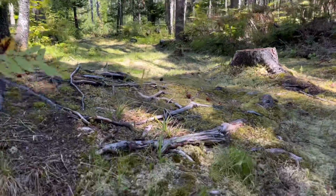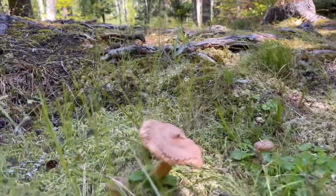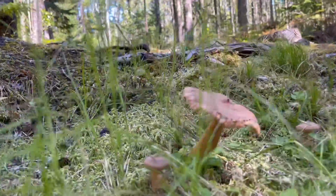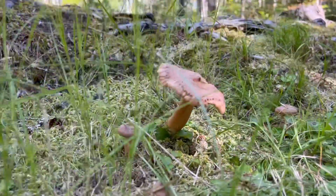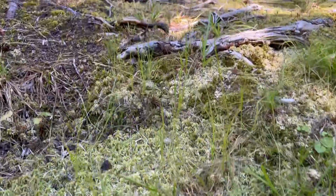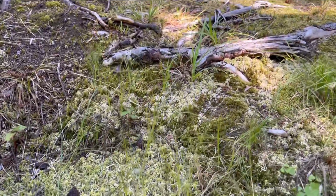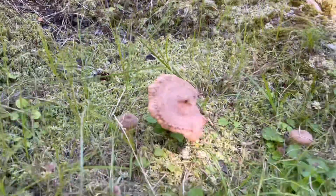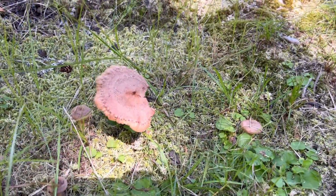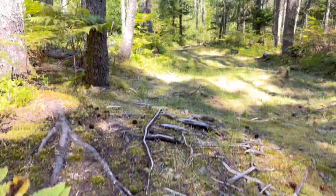This is mushroom town. I think that's a big one. Yeah, but look at all the little ones too. I think that makes me want to find the most ground mushrooms. Little ones? Yeah. Well, I found the first one.